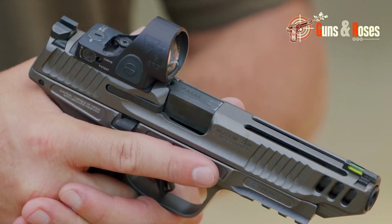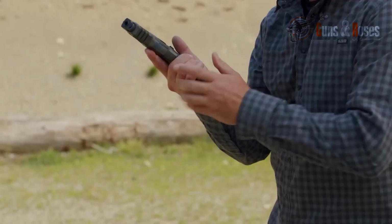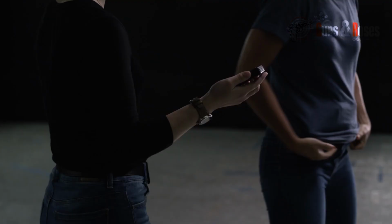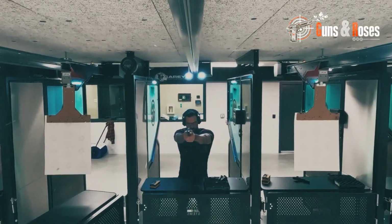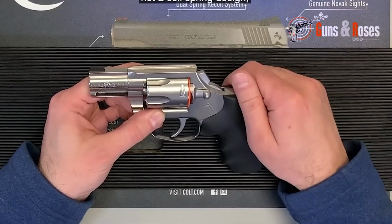And there you have it, guys, our top picks for the best handguns of the year. Whether you're looking for a classic revolver or a cutting-edge semi-automatic pistol, there's something on this list for everyone. But most importantly, have fun. Shooting is a thrilling and rewarding hobby that can provide hours of entertainment and personal satisfaction. So get out there, try out some of these amazing handguns, and discover the joy of shooting for yourself.